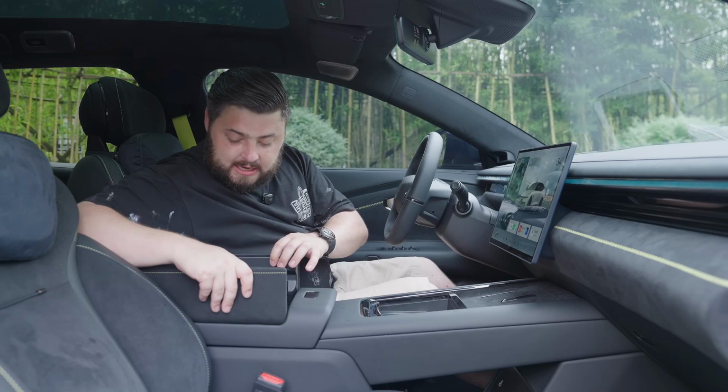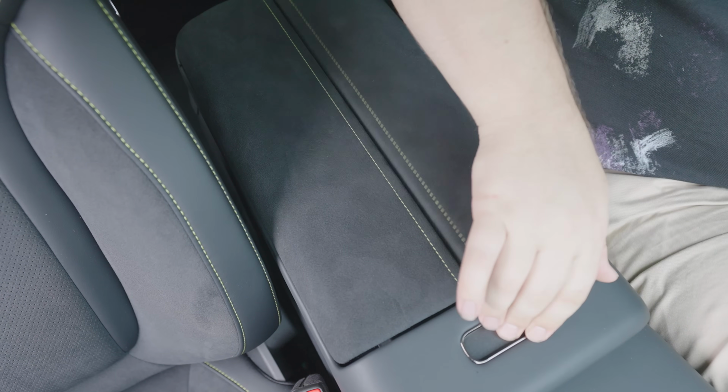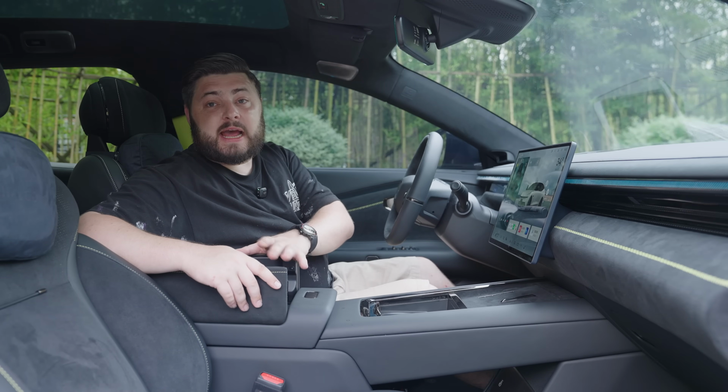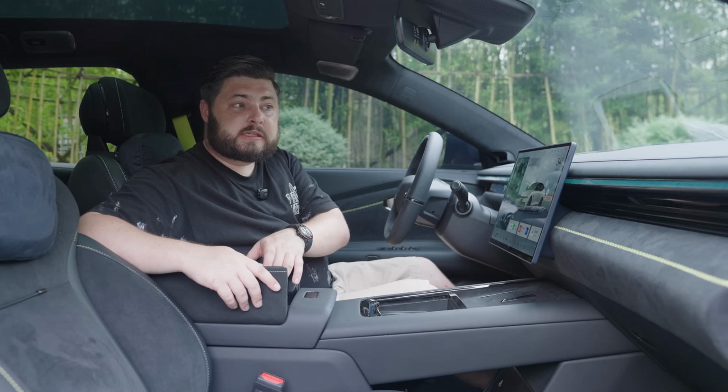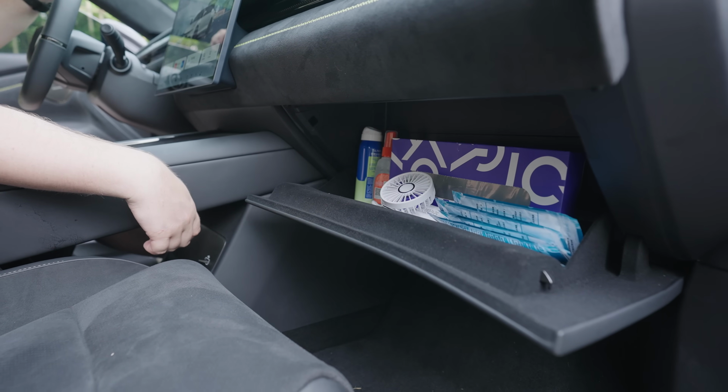Going back to this, although it looks kind of comically small, it actually solves a big gripe I have with fridges in this center console, which is this allows me a place to keep my driving license, and in China you have like a little blue book. There's also a glove box. I know that's important to some people.